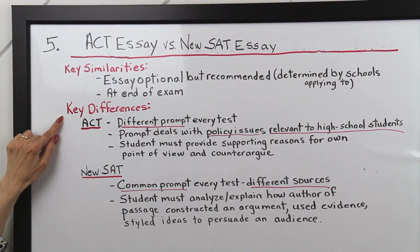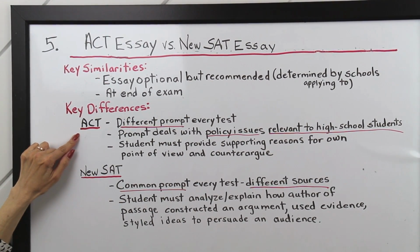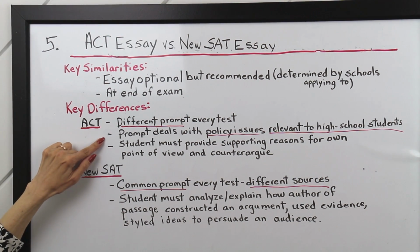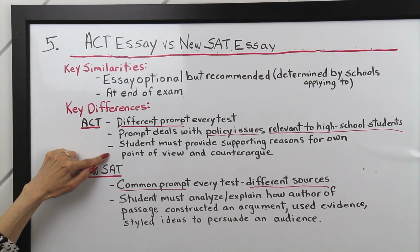Here's some key differences. On the ACT, a student will get a different prompt every test. You never know what you're going to get. But the prompt deals with policy issues primarily that are relevant to high school students. And the student must provide supporting reasons for his or her own point of view and counter-argue.